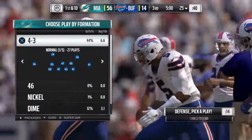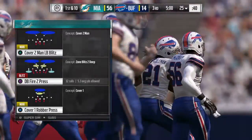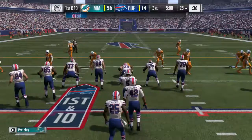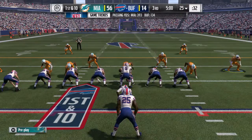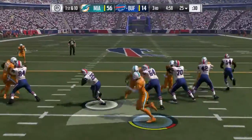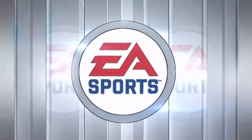Out come the Bills now as they'll go on offense first here in this third quarter. They have the ball here for the inaugural drive of the second half. Pretty big deficit, though. We'll see what adjustments were made in that locker room. And I never want to make something more important than it actually is, right? I don't want to create more hype than what is there. But this is a really important drive.